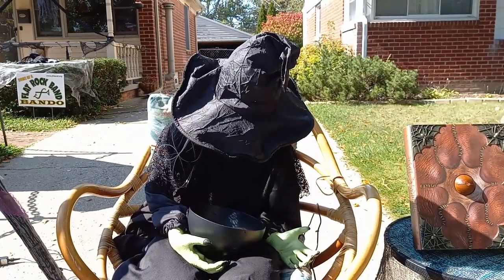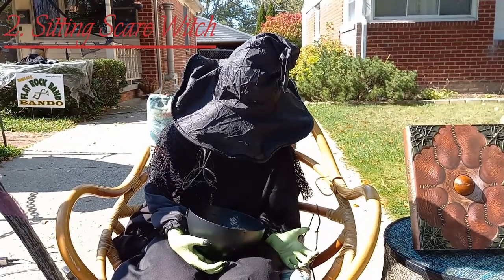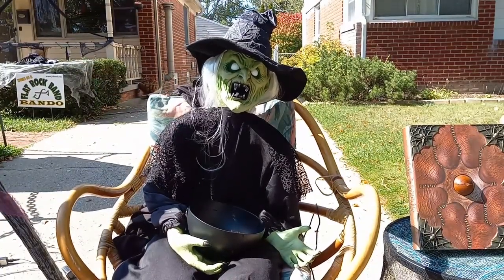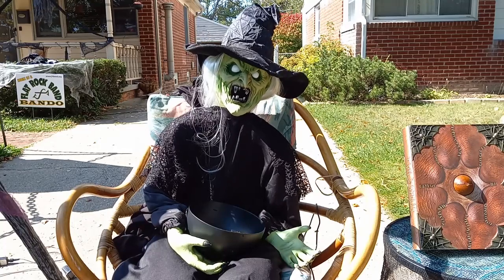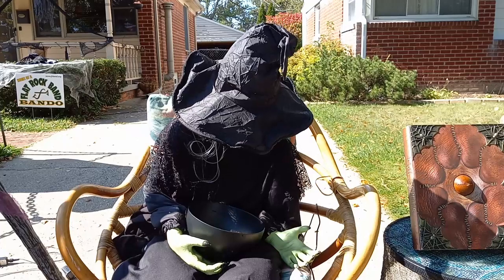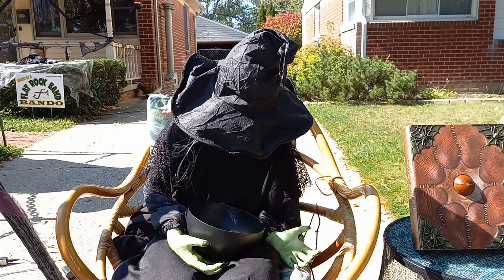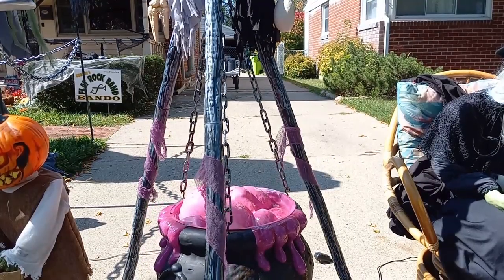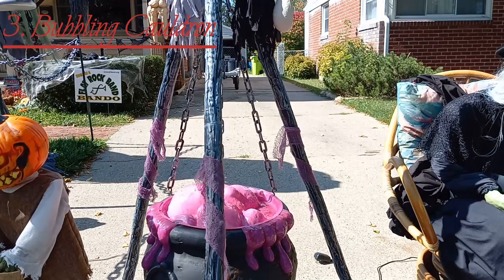Up next we have the Sitting Scare Witch from 2019. Next up, we have the Bubbling Cauldron from Home Depot 2022. I got this last year.